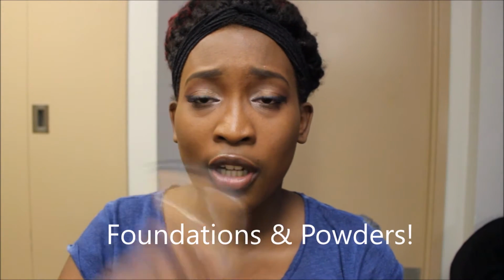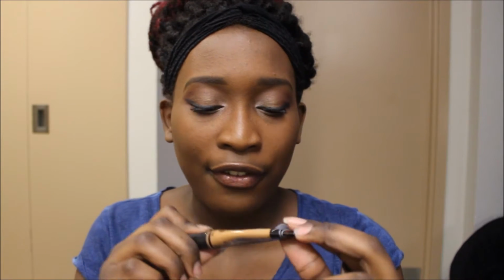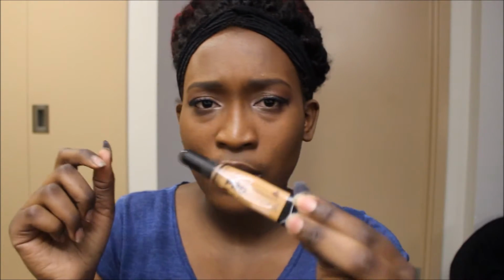To contour, you can also use foundation if you have it. Your contour shade needs to be about 2 to 3 shades darker than you are. What I'm gonna use to contour is this concealer from Ruby Kisses, called Pure Mineral Concealer. It's about 2 to 3 shades darker than me. And to highlight, I'm gonna use this LA Girl Pro Concealer in Fawn. They have many shades, so you should be able to find one.